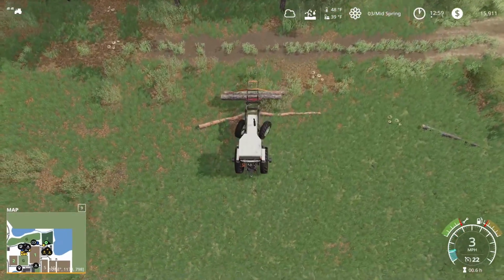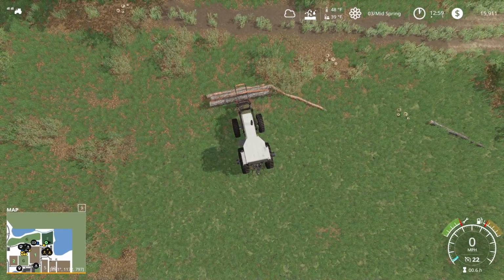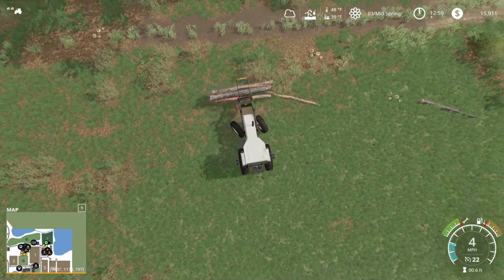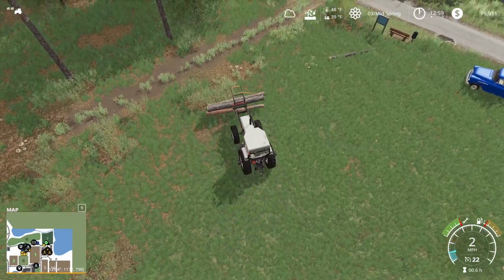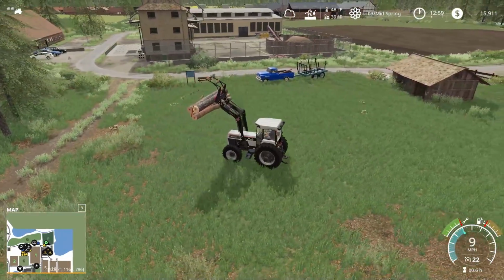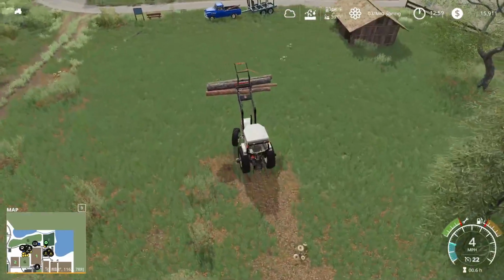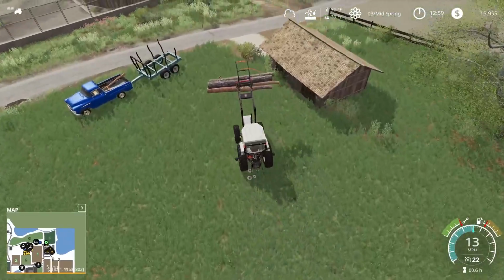Oh, the brakes in this thing though are rough. There we go. Be able to grab the last one, no problems. Look at this. Beautiful. Yep. Even turning like that, it's still fairly stable. I mean, a little unstable turning like that quick, but in general, this thing is fantastic.